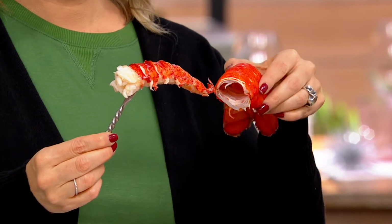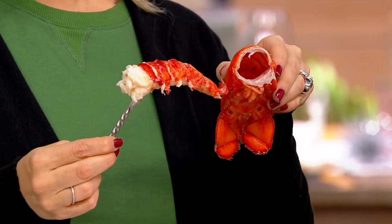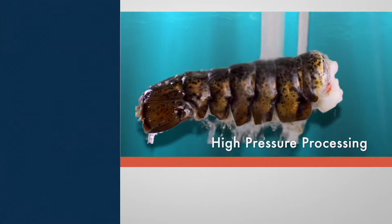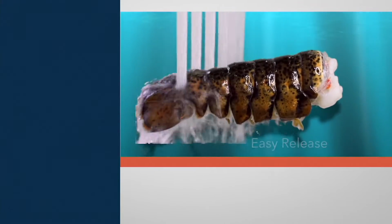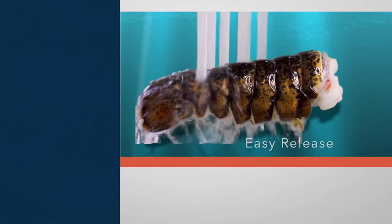But for our QVC customers, we take it a step further and we put our tails through this incredible process known as HPP, or high pressure processing. And what that means is we shoot thousands of gallons of high pressure water into the lobster tails so that it releases the meat and it cleans them. So that when you're ready to eat, this is all you have to do.